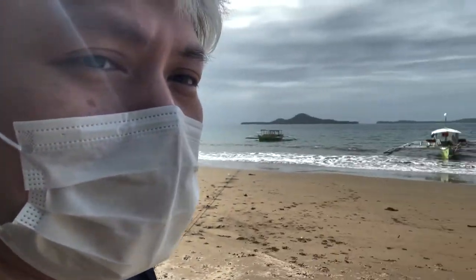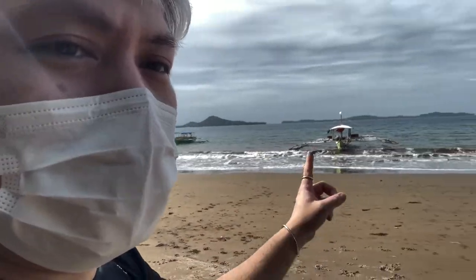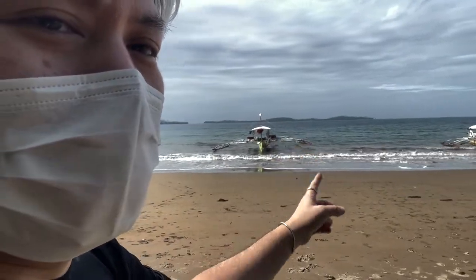Good morning, guys. I'm back. So today is the day for me to go to these two beautiful islands, named Pong Gamay and Pong Dako. That's what I told you yesterday. So these are the two islands. This is the Pong Gamay and this is the Pong Dako. So that's it. In a few minutes, I'll go there.